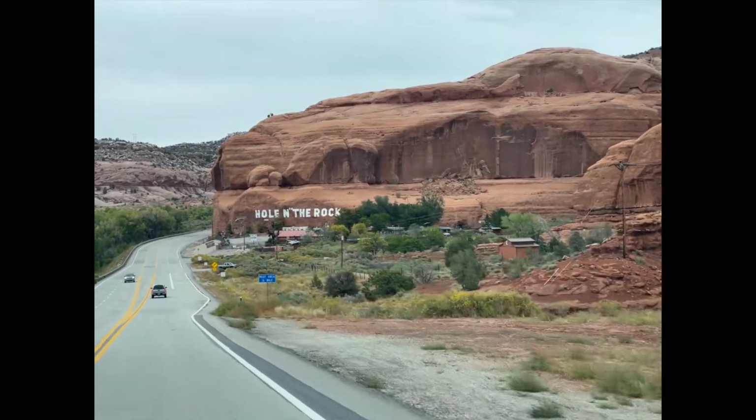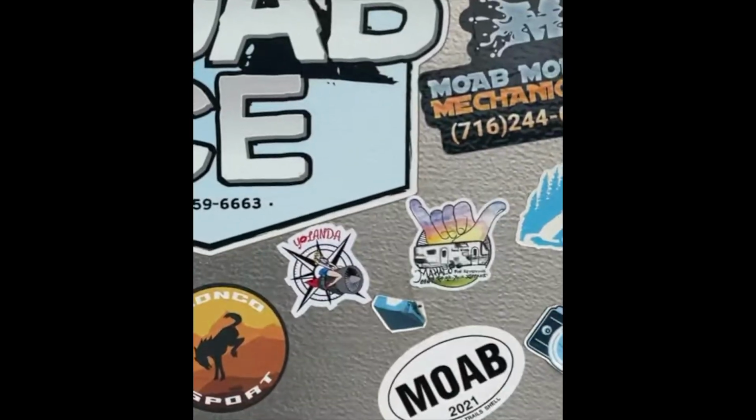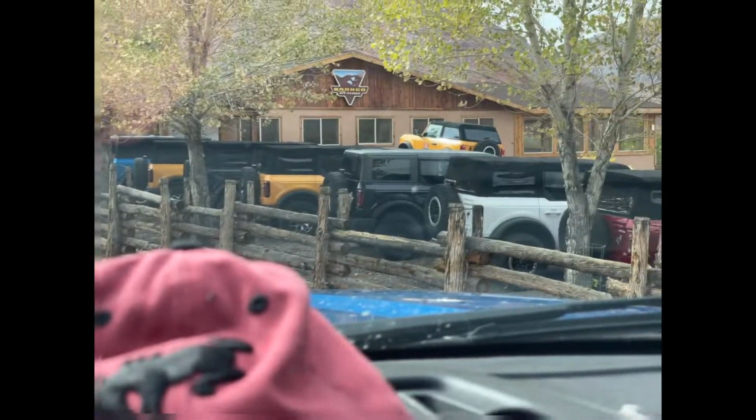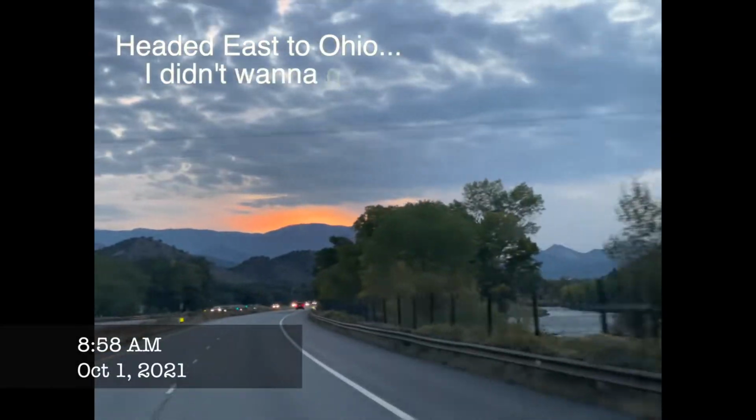Unfortunately, the hole in the rock was closed when I was there. I'm not sure if that was a seasonal thing. Managed to leave some stickers for Yolanda. Swung by the Bronco Rodeo as I said goodbye.